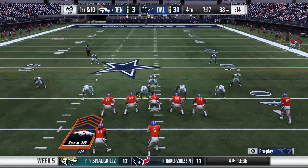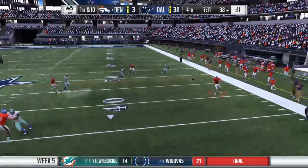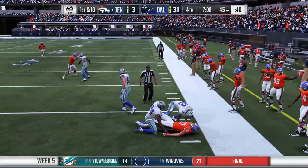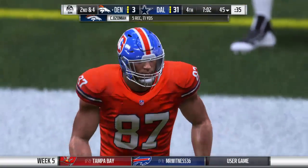It's 1st and 10. Red 38! Red 38! Operating from the gun, Mason. That's caught by his tight end, Uzama. And he'll be brought down right at the 45-yard line. A gain of 6 there on first.